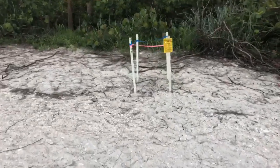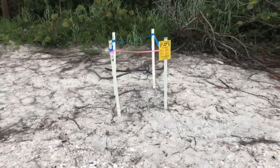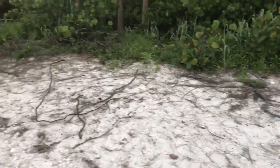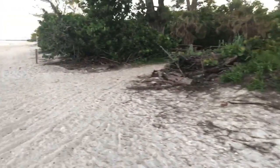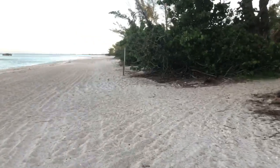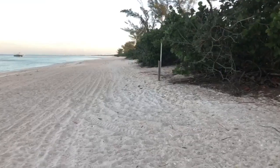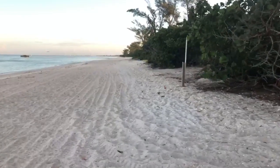Any action over on nest 13? Nope. What a quiet night. No crawls, no hatchings.